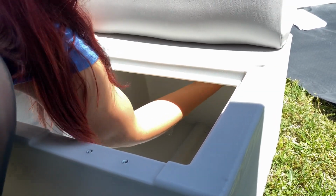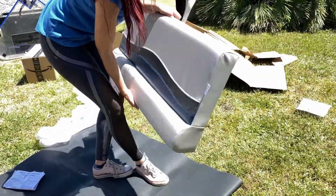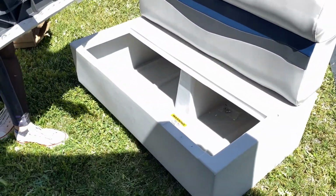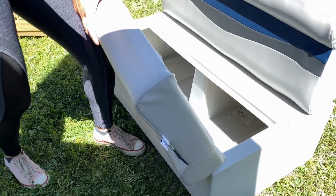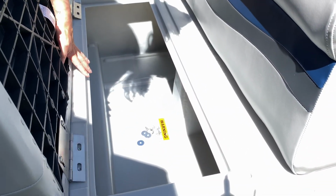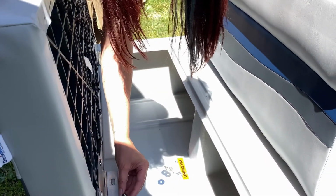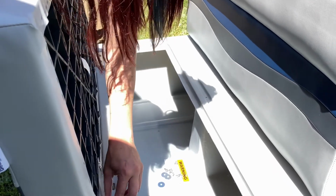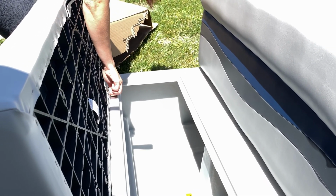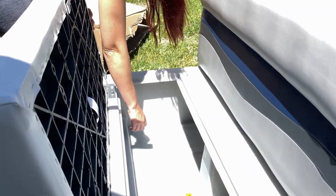And then for the actual seat, they're pretty easy. They have hinges on the back, and they're gonna bolt to those guys, and those come with little Phillips head bolts. Okay, that's good. We're just gonna put them on there right now and then see where we gotta put it. Sometimes I feel like I'm better left-handed. There you go.